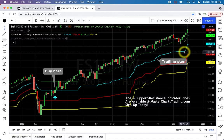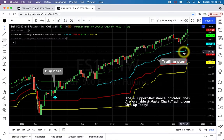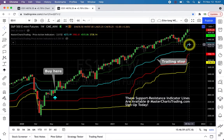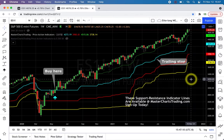So if a few weeks ago, for example here, the week of 18th of October 2021, our stop was at around 4,044, currently our stop is at 4,273 for the S&P 500. You can very easily see how easy this chart is. Notice on this chart that there are no moving averages. There is also no volume.